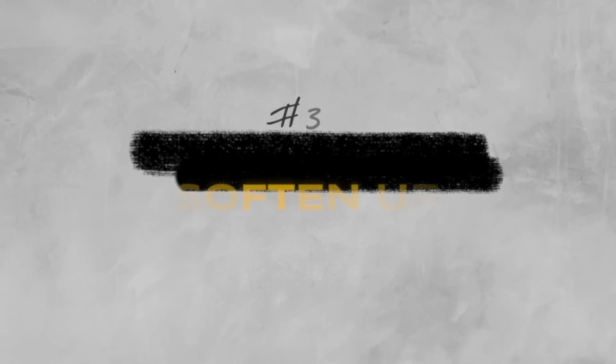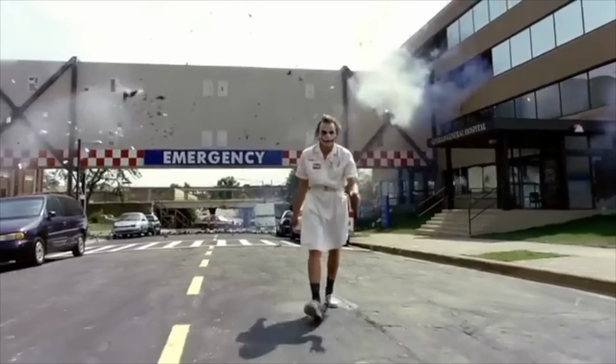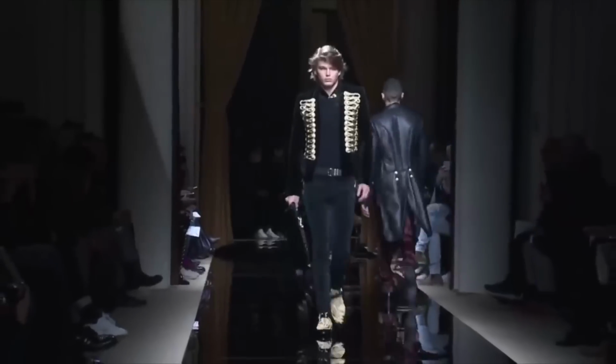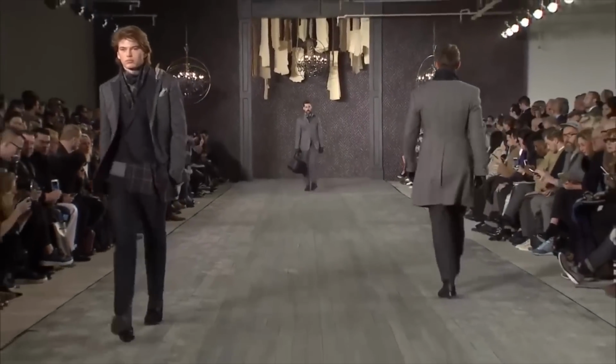So that's number 2. Number 3, and this is probably the biggest one, but it's also a sweeping generalization, and this is just to soften up. This is actually one of the first things you learn when you become a male model: you want to look comfortable and flowy. You don't want to look too rigid. So many people move about this world completely professional. They think they have to look like they're mature, and in an interview, you can do that while also softening up a little bit.